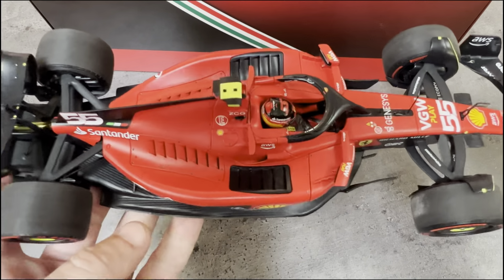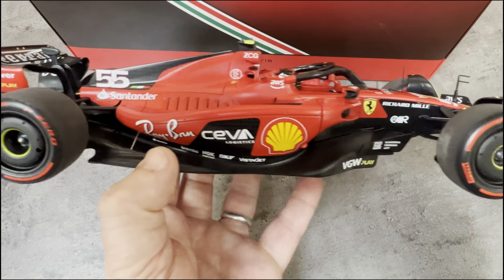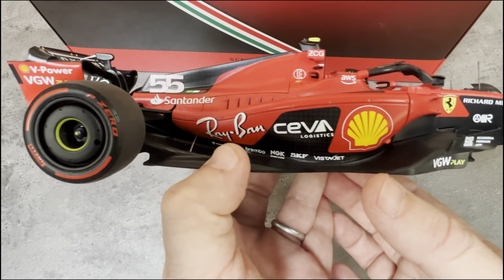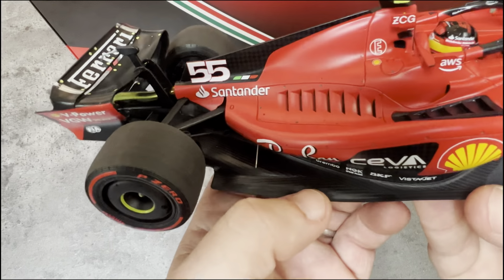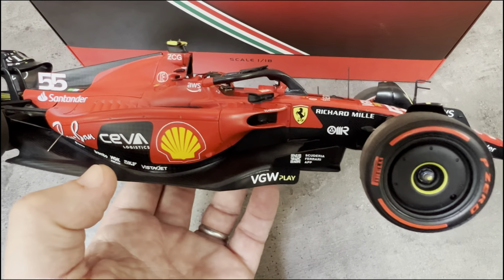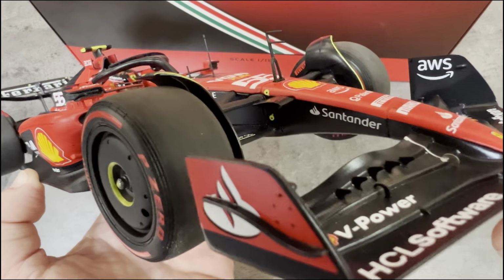That said, let's go ahead and talk about some of the details of this BBR model. Let me talk about the things I like about this BBR model. So like I said, this is BBR, and as I've told you guys before, BBR works with MiniChamps to produce these models the way that Spark works with Look Smart to do their models, and so you'll see similarities on the MiniChamps and the BBR, and you'll see similarities on the Sparks and the Look Smart.